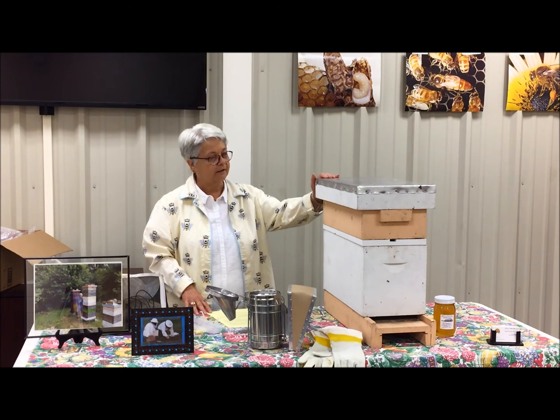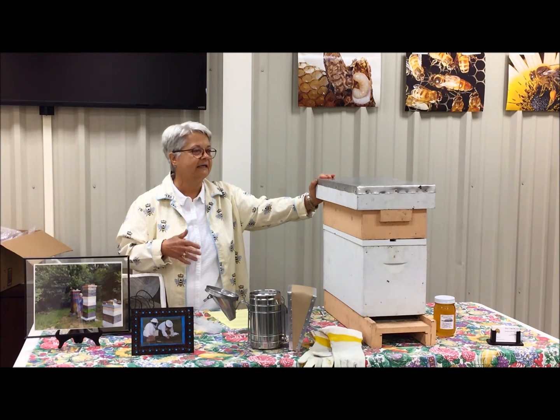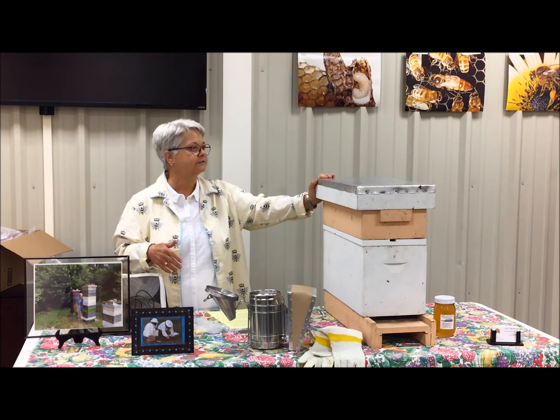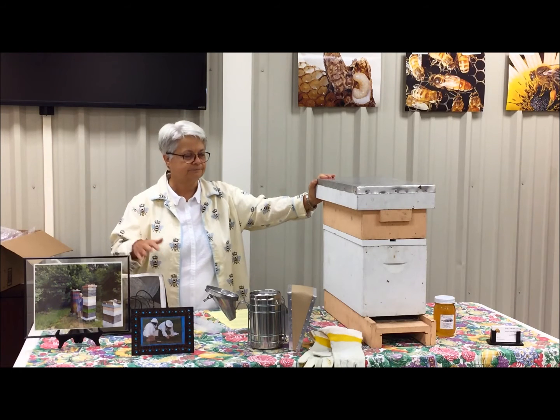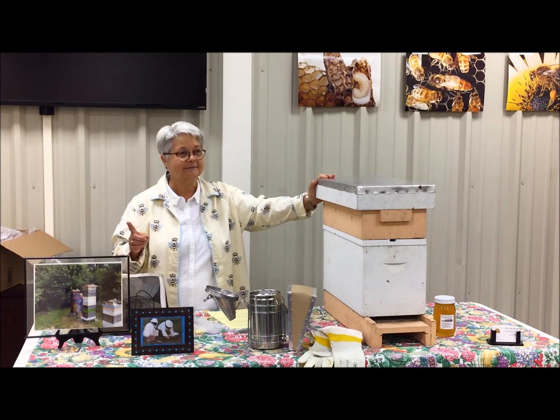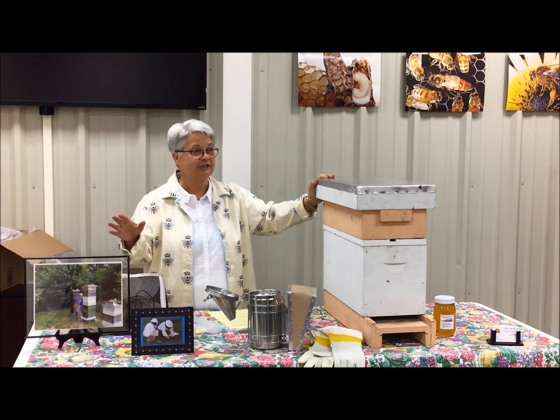Now, you want a hive stand. What we use are 8-inch concrete blocks, and you can get those at Lowe's and Home Depot, hardware stores. They're not all that expensive, they cost a couple of bucks. Now, if you go to the bee catalogs, they have hive stands that look very nice, but those things are like $60 just for one stand. So, you know, beekeepers are frugal. That's a nice way of saying cheap.